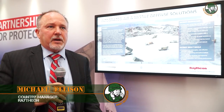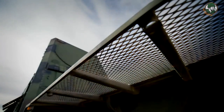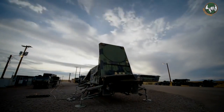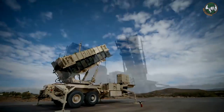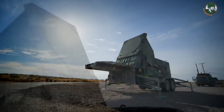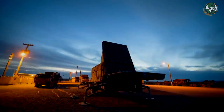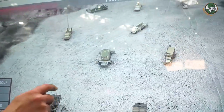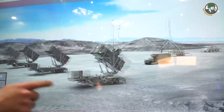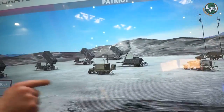Raytheon is at BSDA as a result of our involvement in Romania and Romanian air defense. Romania recently purchased Patriot from the United States government, and Raytheon as a manufacturer feels it's important to have our presence in Romania, supporting Romania in its defense needs. The actual delivery date is between the United States government and Romania. I can't comment on the exact date, but what I can say is that Patriot is currently being manufactured in the Raytheon facilities of the United States.